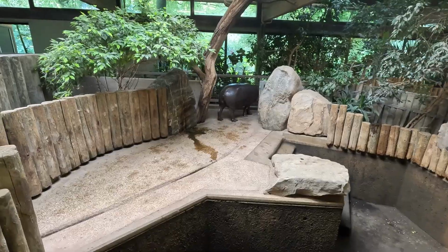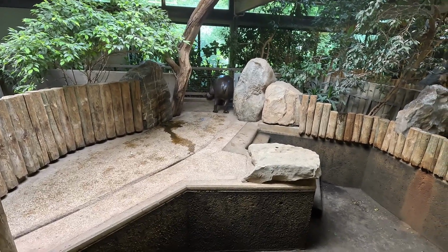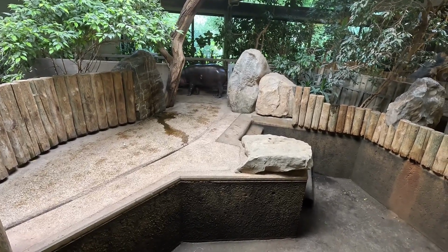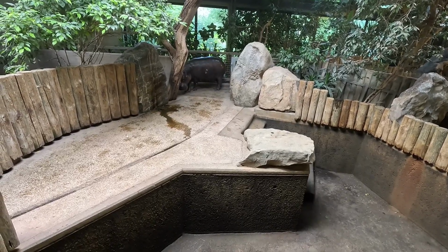It would be interesting if they also had a way to kind of open up the water parts to each other, so you could have one bigger moat as well. But yeah, this is the indoor enclosure. It's got some nice greenery around it, some natural rocks, some logs, making it all look nice and natural.